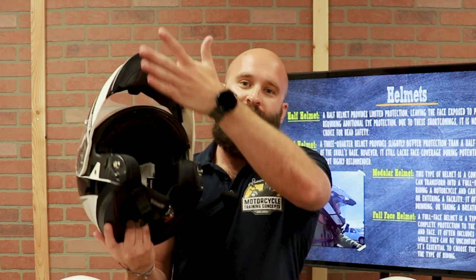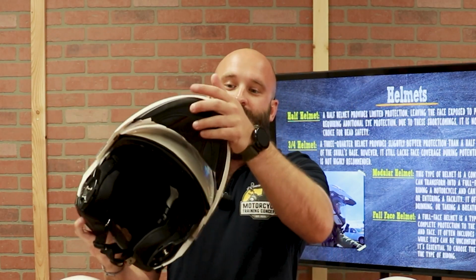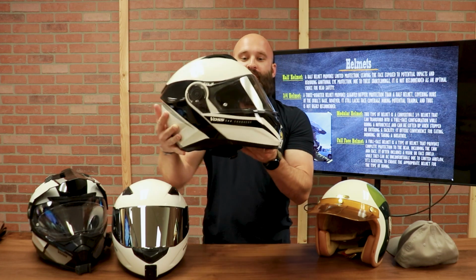Do not ride with it like this, okay? It's not recommended at all because now you're back to having a 3/4 helmet and then you also have wind pulling on your head causing some neck strain. And it's not gonna be good in a crash when this hits the ground first and it causes rotation of your neck. So when you're riding, keep it low, keep it down, ride like this.